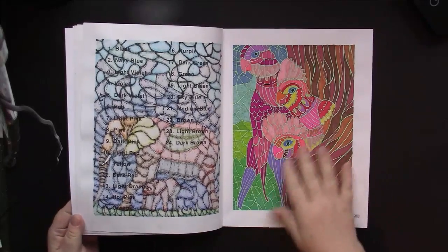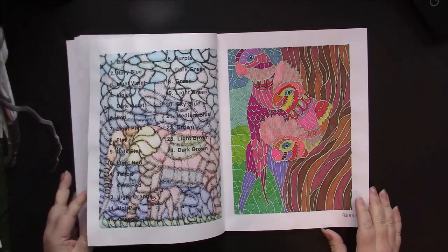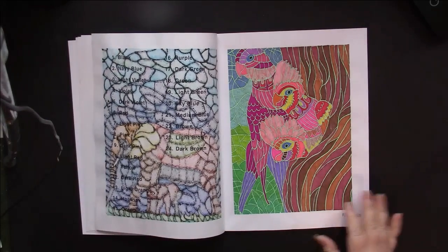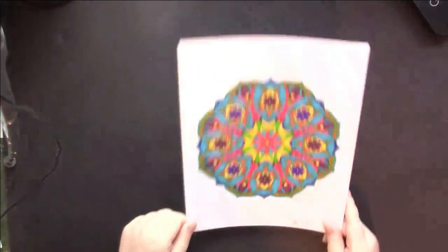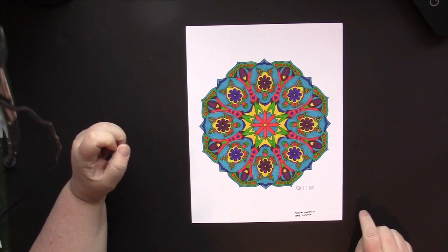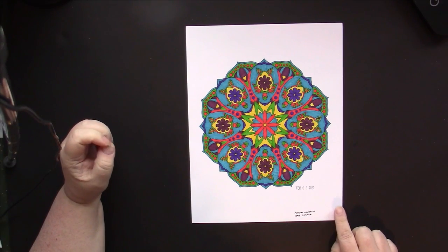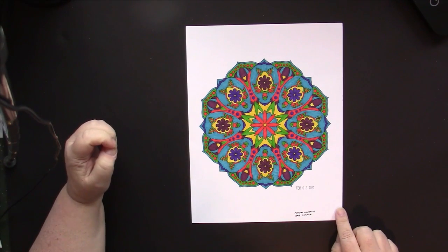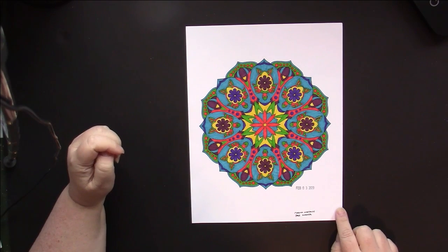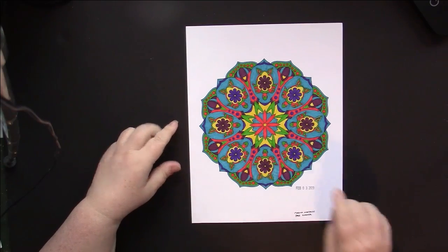And these are just done with Sharpies and Bic marking, big intensity. Oh my goodness. Then I did this as a buddy color. I have the PDF file of this. It's Magical Mandalas by Jade Summer. And this was a buddy color with a small group of ladies. So, I don't know if you can tell on the camera or not, but these are turtles that go around like that.